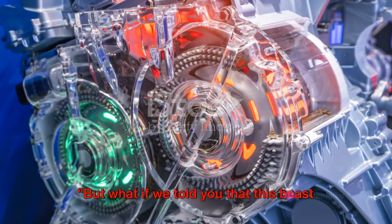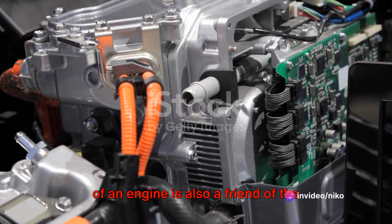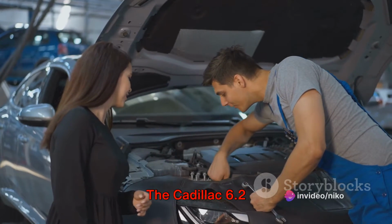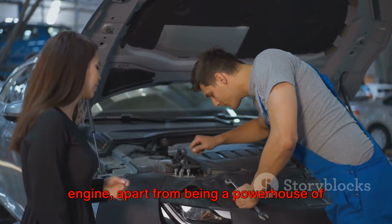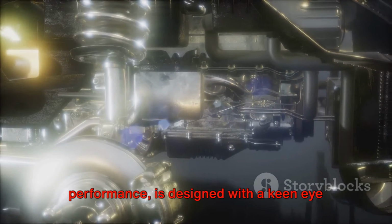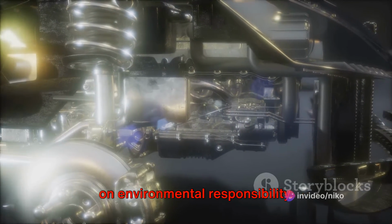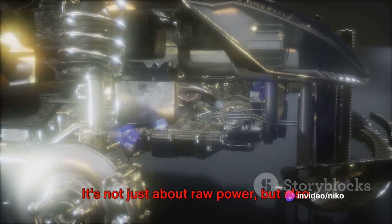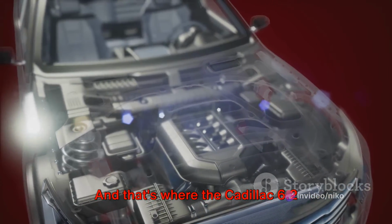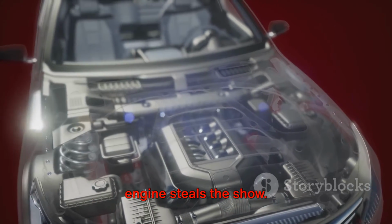But what if we told you that this beast of an engine is also a friend of the environment? Yes, you heard it right. The Cadillac 6.2 engine, apart from being a powerhouse of performance, is designed with a keen eye on environmental responsibility. It's not just about raw power, but also about how efficiently that power is used. And that's where the Cadillac 6.2 engine steals the show.